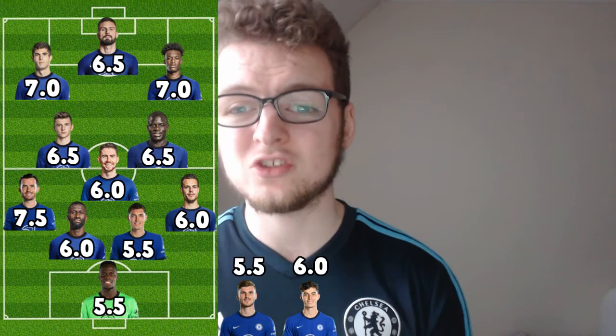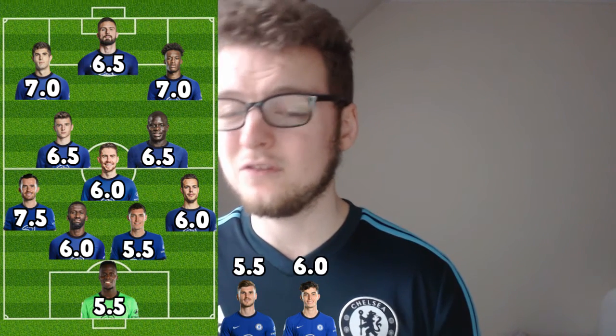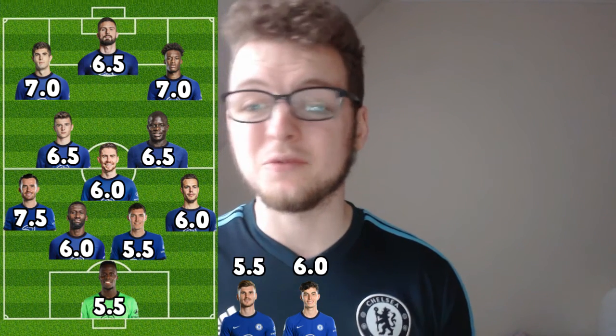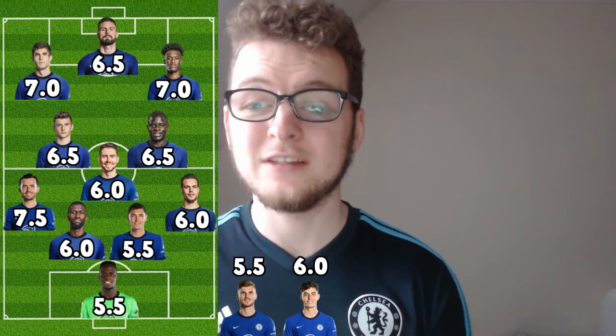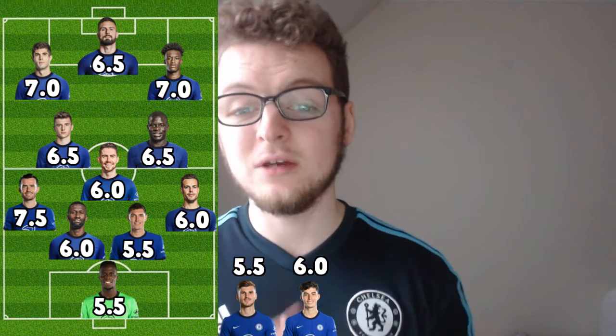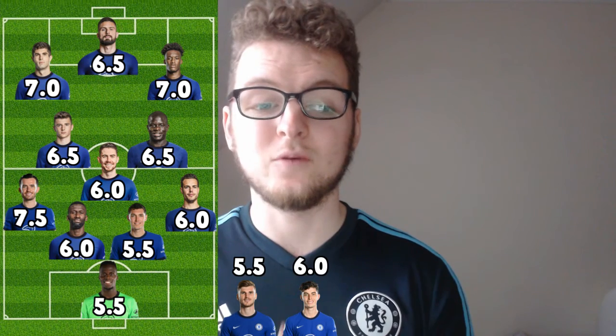He seems to take a bit too much time on the ball, which I think him and Werner both do, probably because they're still a bit more used to the Bundesliga, where they have a bit more time and space in behind, so they're going to have to try and develop well to the Premier League. But that is my player ratings, guys. Let me know in the comments down below what you guys thought of each player.